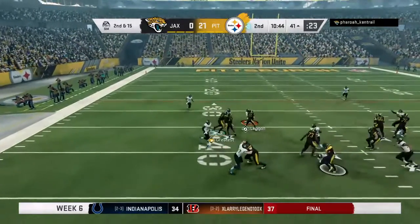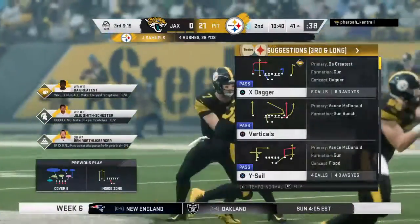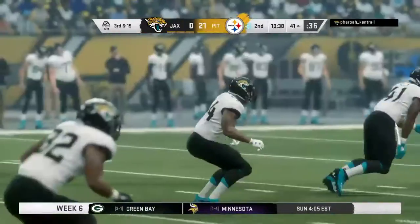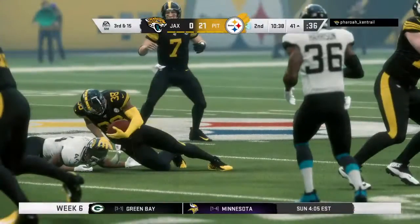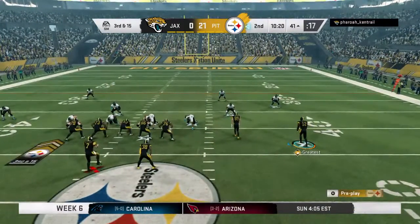On 2nd down, Samuels. And running room scarce here. He's going to be stopped in his tracks at the line of scrimmage. Nothing there, no gain, and now they're looking at a 3rd and 15. Steelers on third down. They've been okay, 2 for 3 thus far. This will be 3rd and 15.